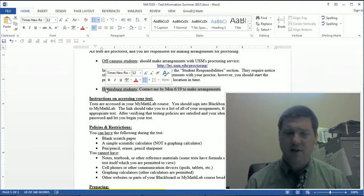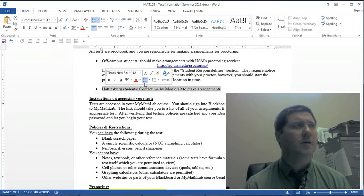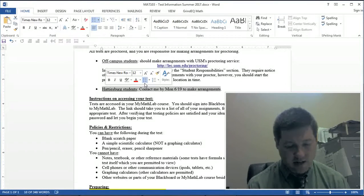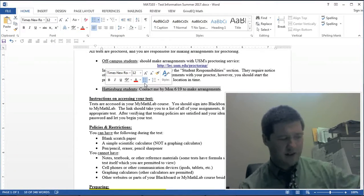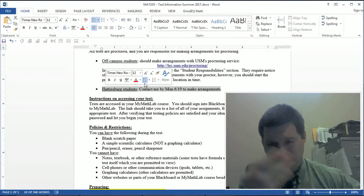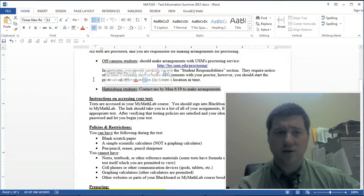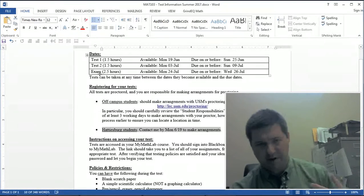If you're familiar with the Hattiesburg campus, we've got the math zone here, and it turns out I've got proctors from 9 a.m. to 8 p.m. Monday through Thursday, and Friday 9 a.m. to 5 p.m., and on Sunday we've got a proctor from 12:30 to 4:30. So I've got a roster. If you just let me know you're coming, I'll make a note on it and give it to the proctor so they'll know you're coming, and you just come in and take your test. But if you do that, just make sure you come with enough time to take this thing, at least an hour and a half before we close.